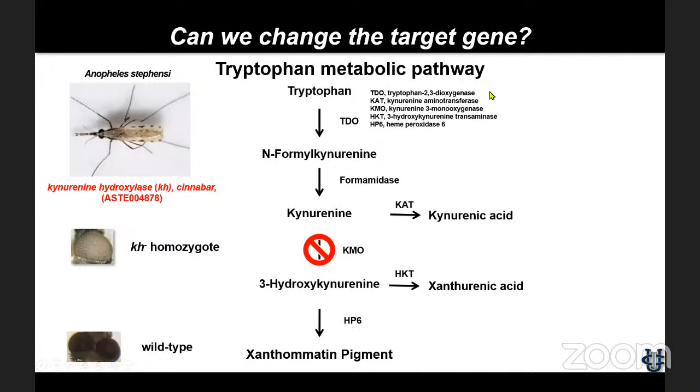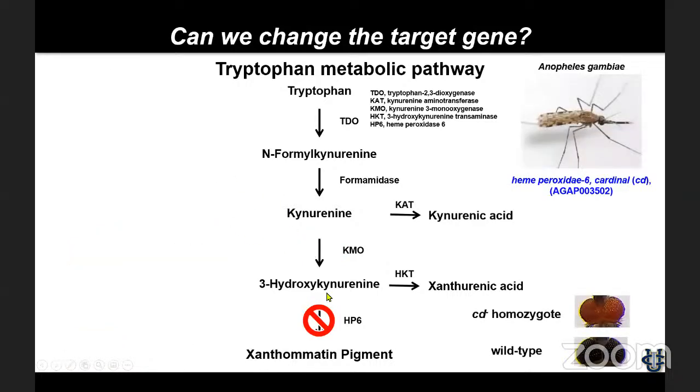Well, can we change the target gene? So we've done a lot of work with the KMO here, and issues associated with the fitness of mutations in this particular gene. We decided we would try to bypass that by looking at a gene that's downstream, and we switched over to Anopheles gambiae for that.